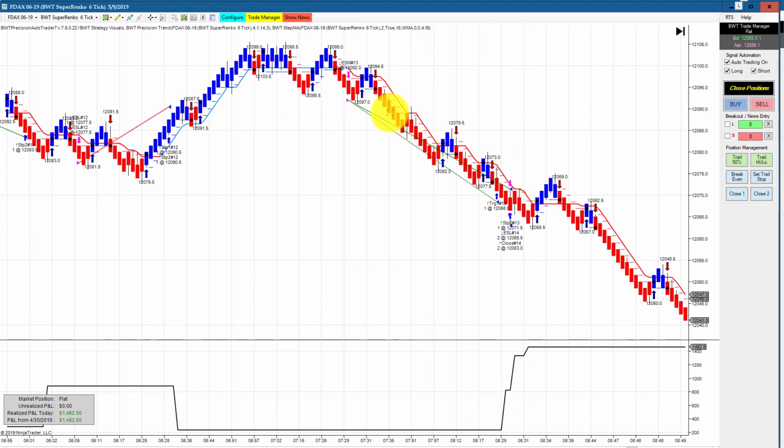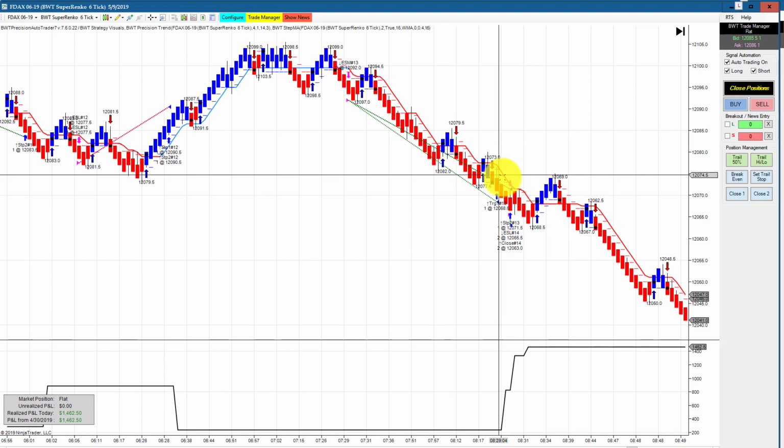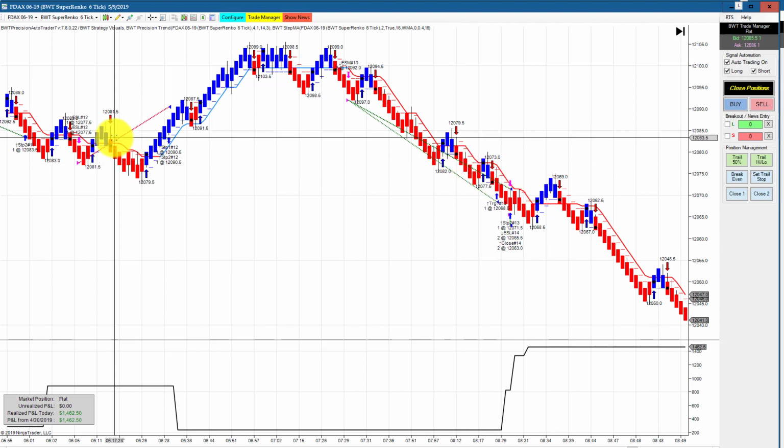And so this is using the Step MA filter, and with this, it did not take these counter trend trades at blue bars, as you can see here on some of the trades.